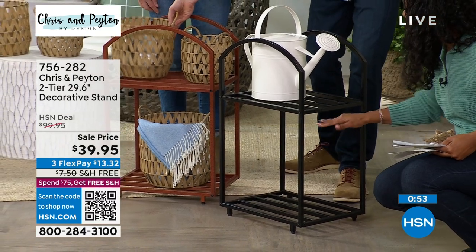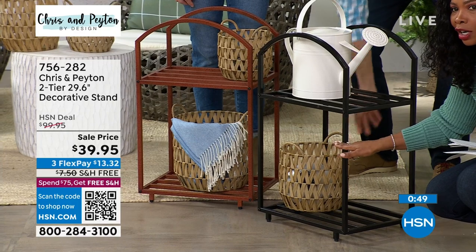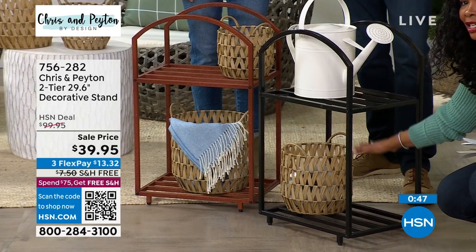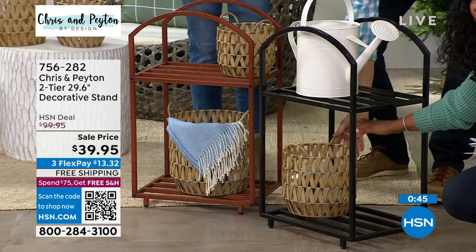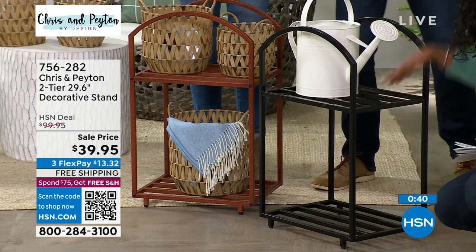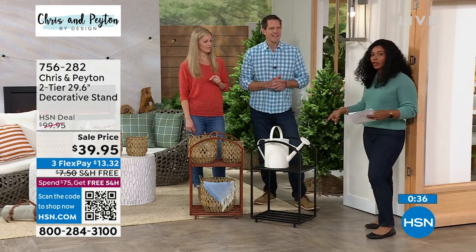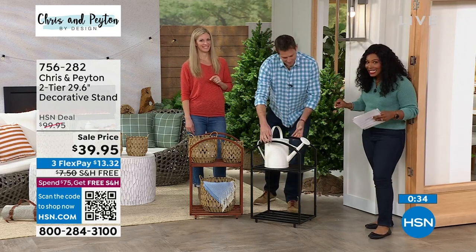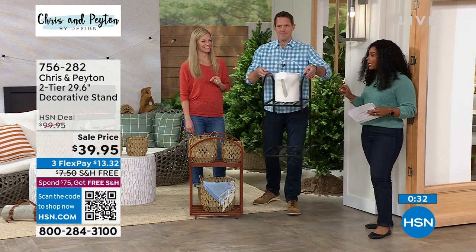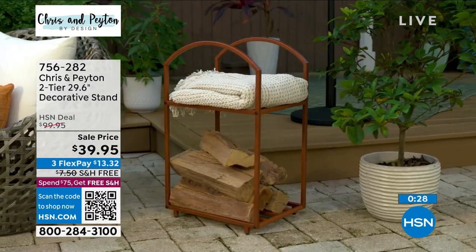A lot of times, you'll see that the shelf is not smack dab in the middle, because if it were, you wouldn't be able to have all of this clearance here. So you've got all of this space for this area, and then of course from this shelf you can go up even further. This used to be almost $100. We took $60 off the price. You could actually get two of them and still spend less than what you would have paid for one.